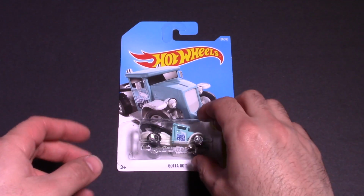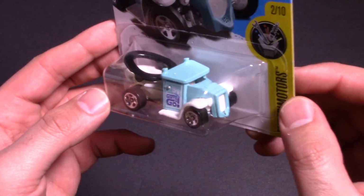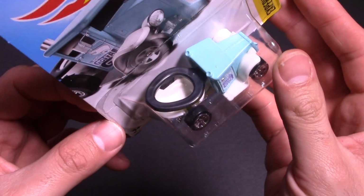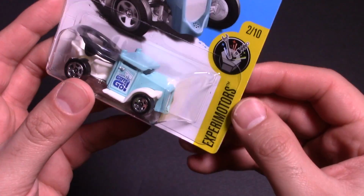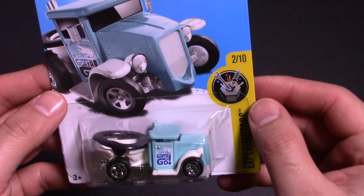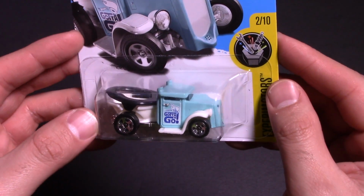All right, guys, let's take a close look at this one. Very unique fantasy car. It's like a hot rod type truck with a big toilet can on the back of it. Very interesting, unique, and it's kind of funky that they do cars like this. They call it from the Experimotors series. So they're definitely experimenting with this one, and interesting name to it as well, the Gotta Go.